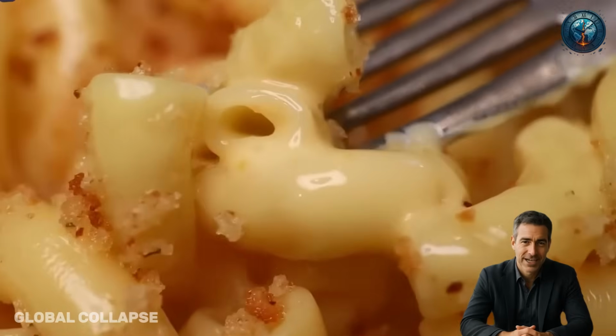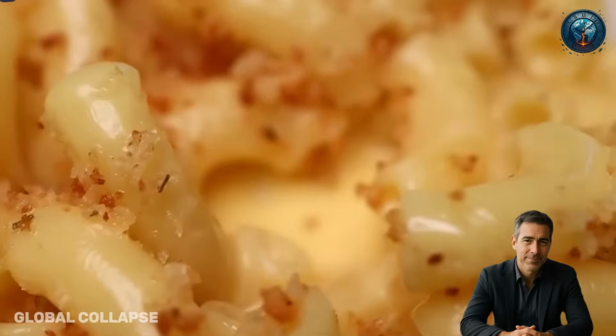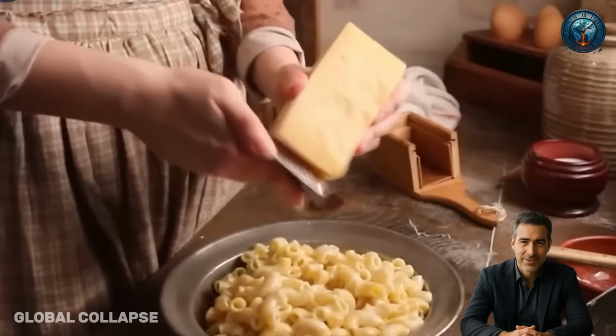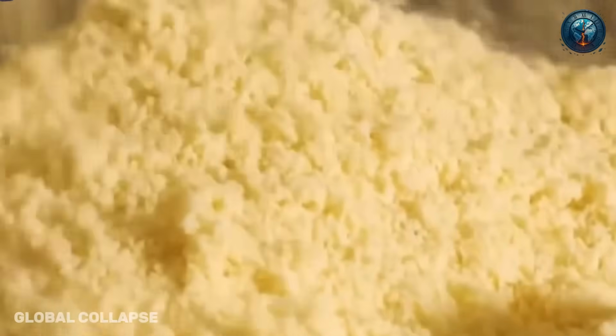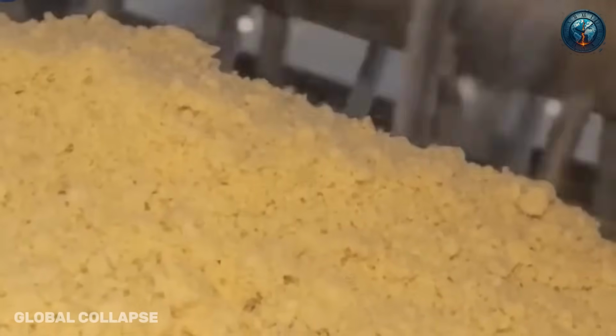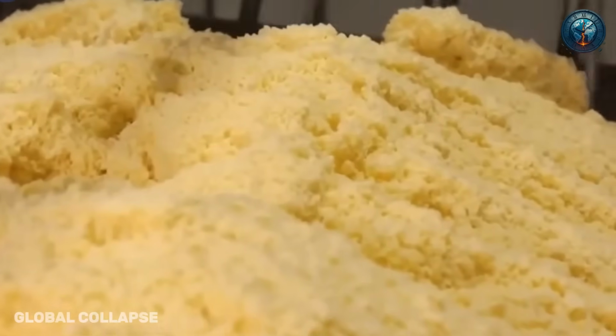So the next time that nostalgic neon color stirs up childhood memories, ask yourself, are those memories worth trading for a mouthful of chemicals? Because once you know what's really inside, it's no longer just mac and cheese. It's a fluorescent warning sign that the food we trust might be poisoning us in plain sight.